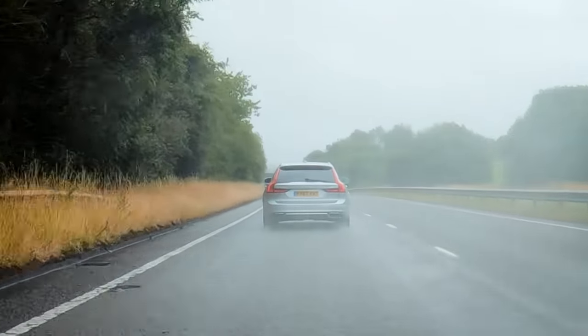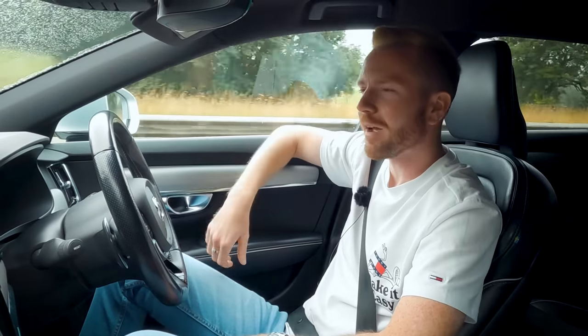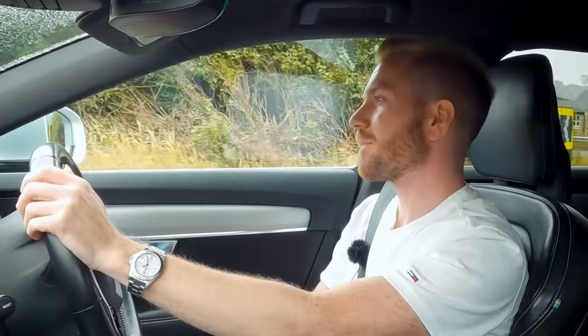Not all models have this pilot assist option, so if you're looking for a used one, I'd definitely make sure it's got it. You might dismiss it as a novelty, but I think if I owned one of these, I'd use it all the time. There are limits to it. It'll keep you in your lane, but it won't, for example, go around a roundabout for you. So if you live in Hemel Hempstead, you'll still have to deal with that headache yourself.